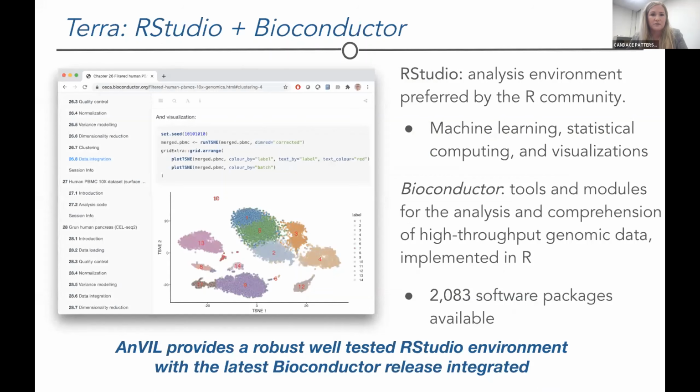In addition to those, we also have RStudio and Bioconductor, which are free, open source, open development software. What's great about these is that it has preloaded software packages that a researcher could come in and just start using rather than having to develop their own analytical workflow.